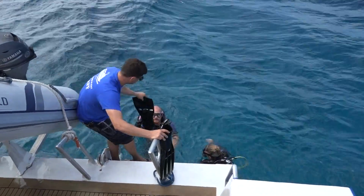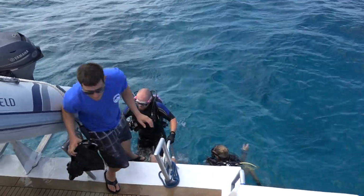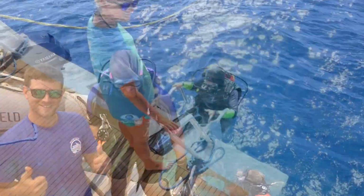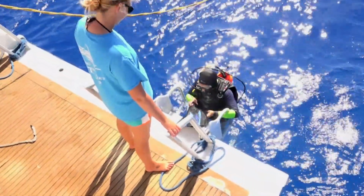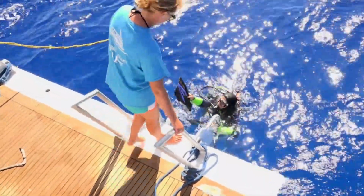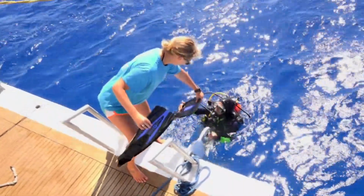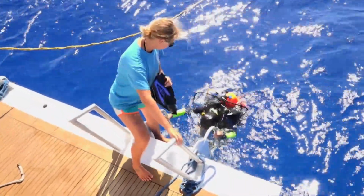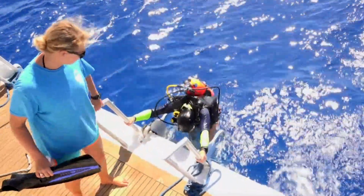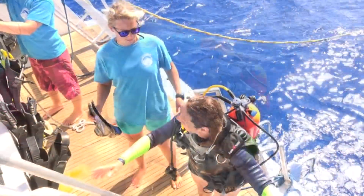When exiting the water, make sure you are not directly behind the diver in front of you. You do not want to get hit with a heavy tank. First, hand your camera to a crew member if you have one. Then, take off your fins one at a time. Climb up the ladder slowly with full gear on. If you need assistance, please let a crew member know.